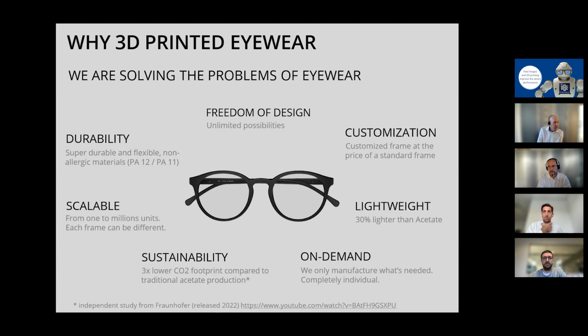We are 3 times more sustainable in CO2 footprint compared to traditional acetate production, and in the world we're living in now, sustainability is really, really important. As Daniel said before, we are scalable. From 1 to more than 1 million units, we can scale up the production really easily. And we have durability, which is also really good. We're really flexible and use a non-allergic material, PA12 or PLA. This is the polyamide powder we're using.